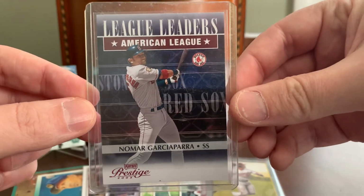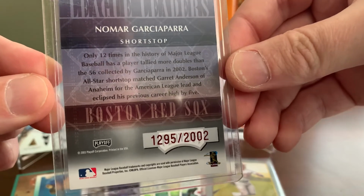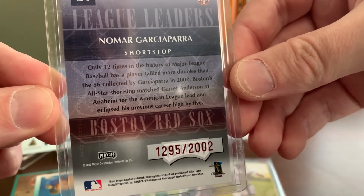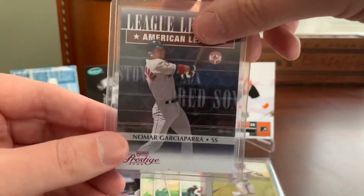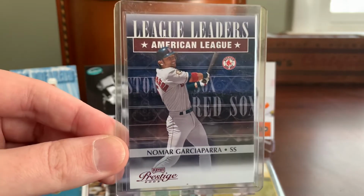League Leaders card. This is pretty nice. It is serial numbered on the back out of 2002, which I'm assuming is probably the year of issue for this card. But awesome. Always looking for a new Nomar that I don't have, and especially a serial numbered Nomar that I don't have.